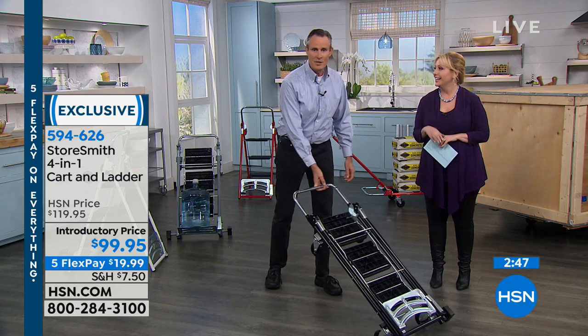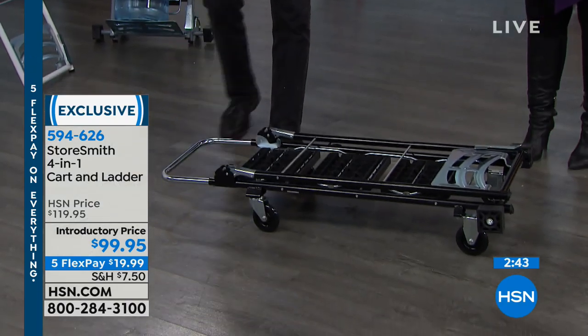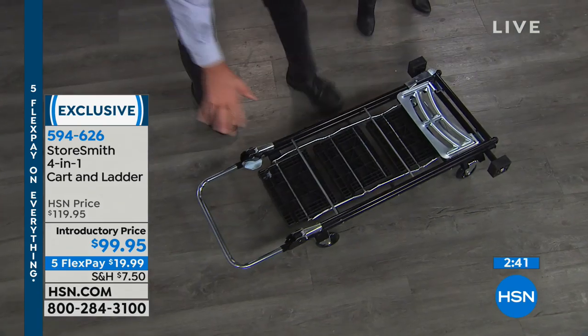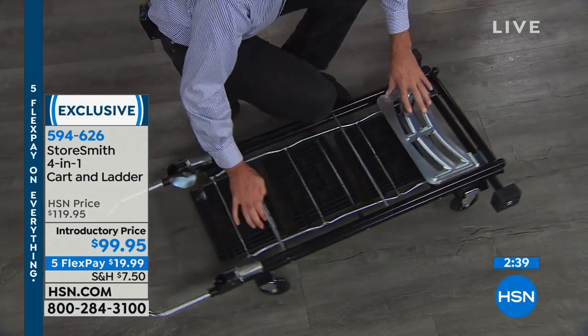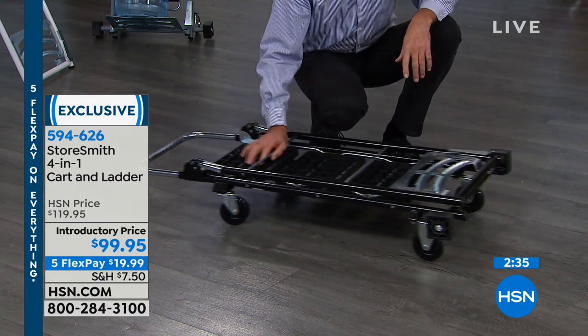By the way, let me just talk about the shipping and handling. The shipping and handling is $7.50. You may say, that's a lot of money. My daughter goes to college in California. I sent her a shirt, and it was $20 for me to ship it across the country. I shipped one of these to California, $52. So $7.50 is very low shipping. Shipping isn't free. We're doing $7.50 and 5 Flex Pay. So for $20, add the shipping and the tax, we will send this anywhere in the country.